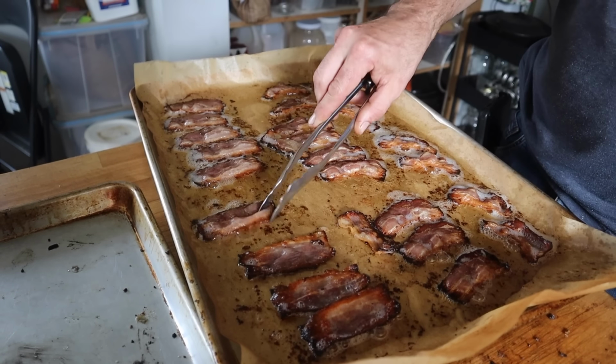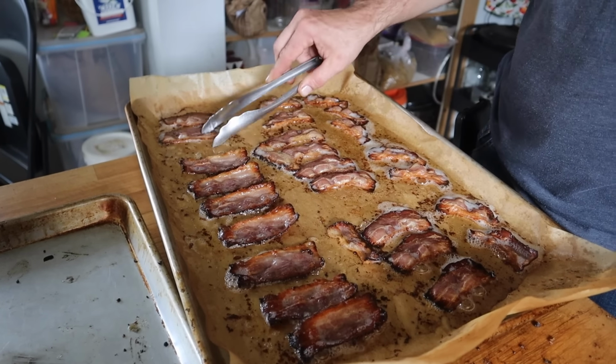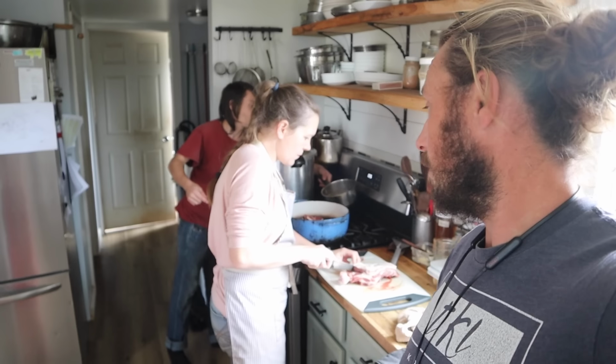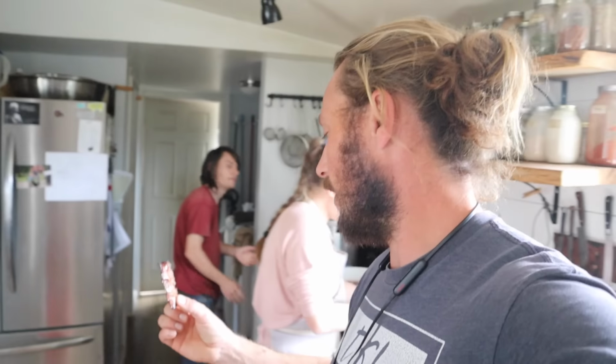I'm just gonna get this all turned over, back in there for another like 3 or 4 minutes, crisp it on both sides, and it'll be done. All right, time for bacon testing. Grab you a piece of bacon, let's talk about it.